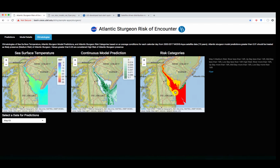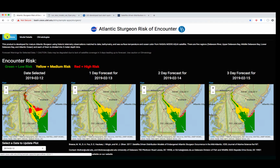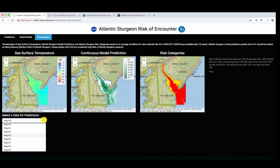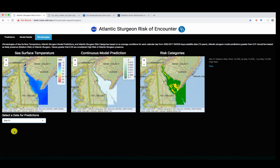So if you have a plan over the next 3 days, you may want to look at the real-time predictions. If you have a plan for interacting with the bay or being on the bay, maybe a month from now, you may want to pick one of the average dates here, like March 31st. That's generally on average what it looks like and what the text would be. So it's a way to help users plan, not only for year-round activities, but know what the most recent warnings are.